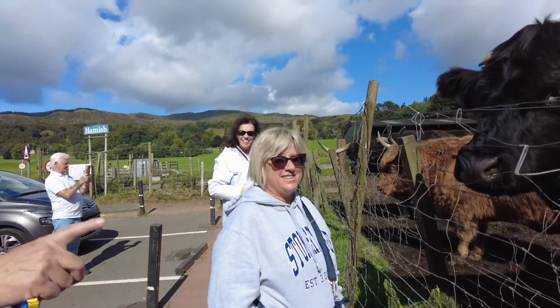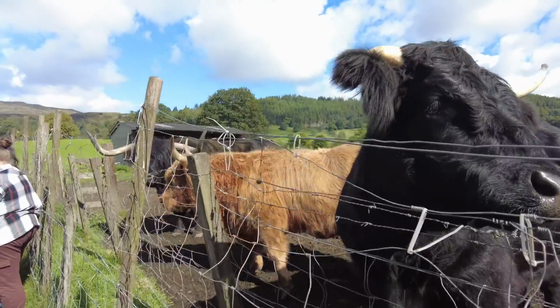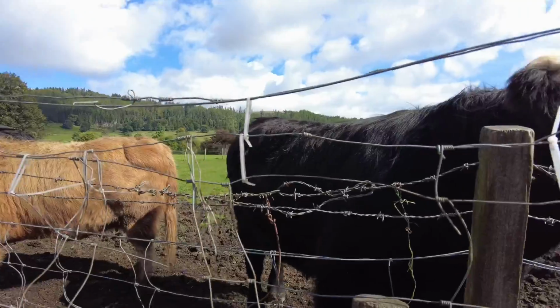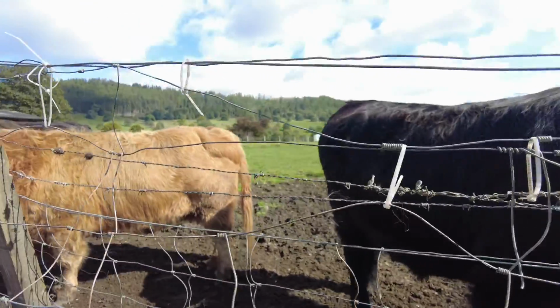This is Baxter, the small one. Honey in the middle. And Hamish in the far left. Okay, so what we'll do is when we come back out again, I'll get some carrots and we'll feed them. Oh, okay. All right. Sounds good. When we come back out.